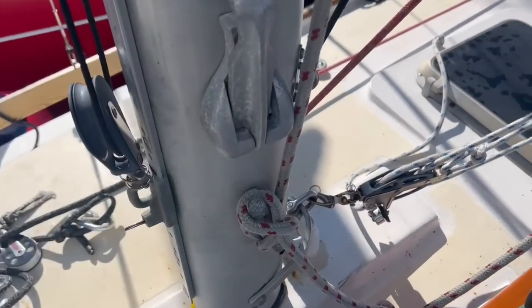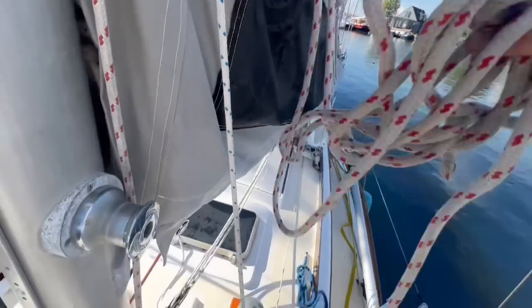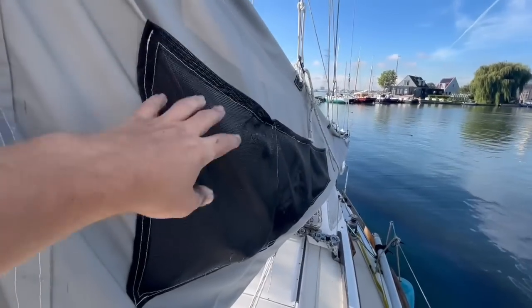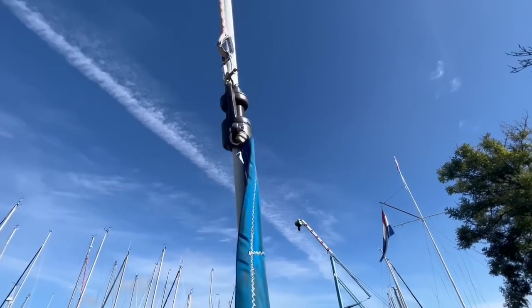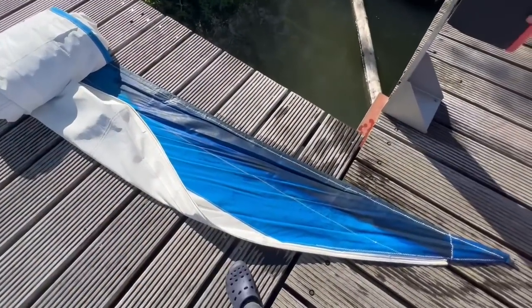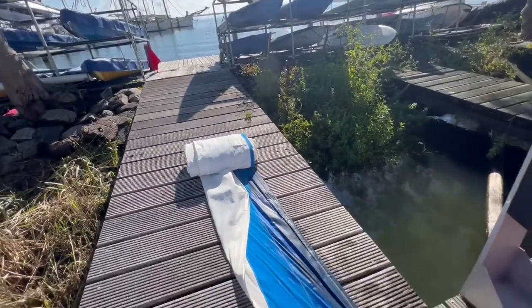Now we'll pull the jib down. I think I'm gonna leave the mainsail on there. I had the sails all dry and ready to put away, and then this tip fell in the water. So bummed out. At least it's sunny for a little bit. Hopefully it'll dry out again.